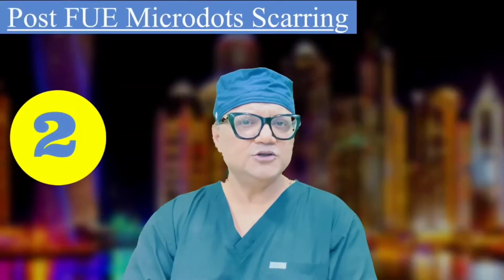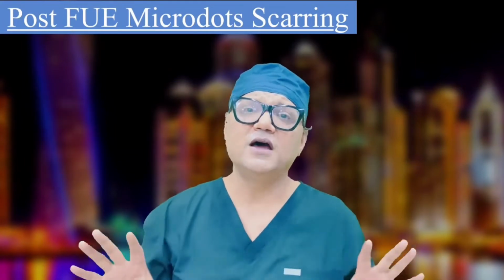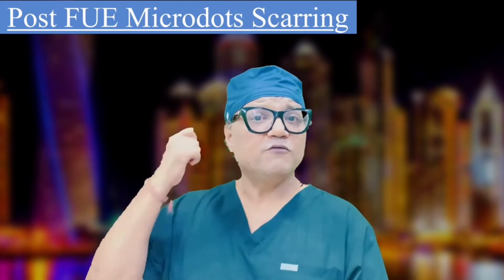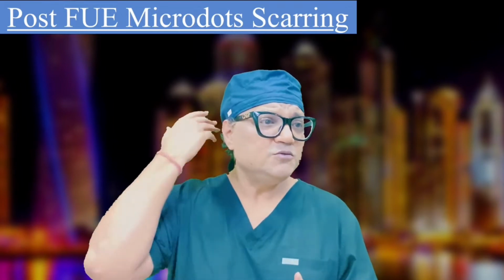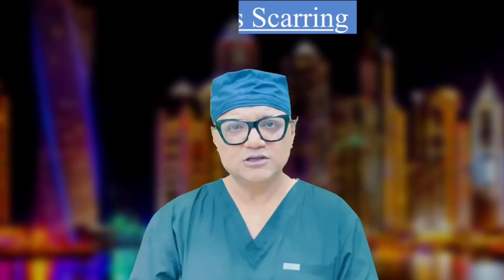Number 2 technique. As you know, when the hair grafts are taken out from the back of the scalp, there are some white dot micro scarring. Now that cannot be eliminated, but that can be reduced with the introduction of PRF, which is a very good healing mechanism, and a few products which make healing much more natural and reduce the scar as much as possible.